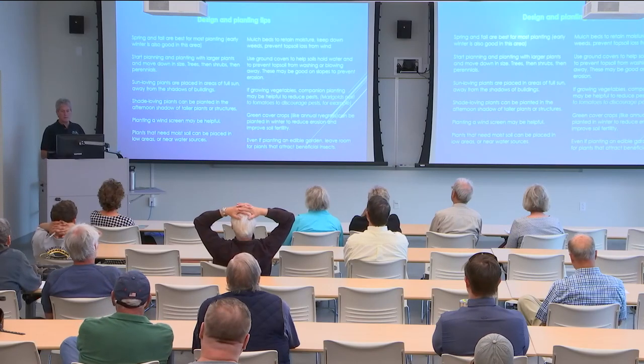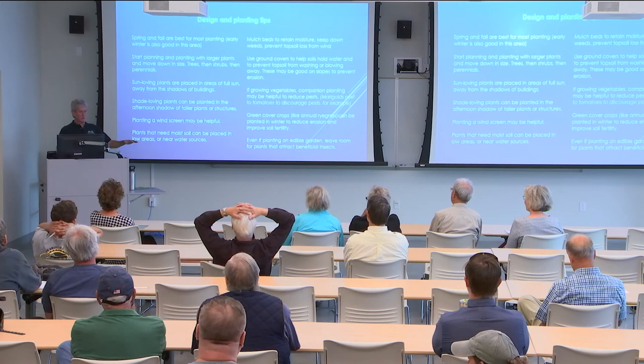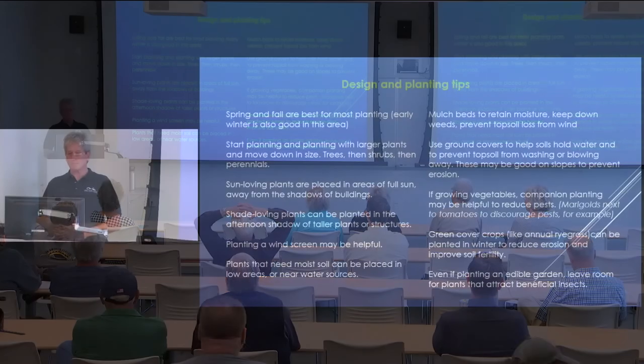Like I said, it's important to mulch beds to retain moisture, keep you from having to water so much, help keep down the weeds, and to prevent topsoil loss from wind. And ground covers can also help in that regard. They can help the soils hold water and prevent topsoil from washing or blowing away. And also, if you have a slope, ground covers can be good to cover the slope to prevent erosion.